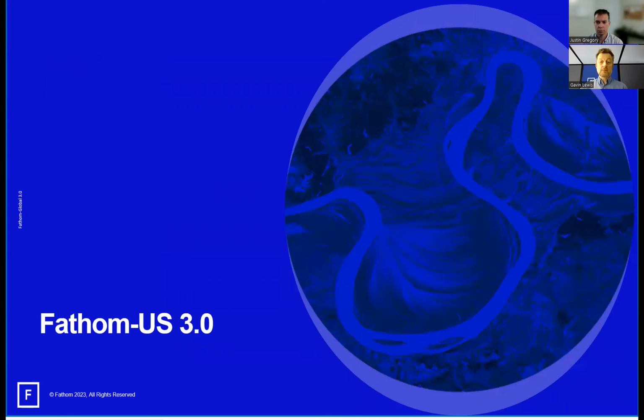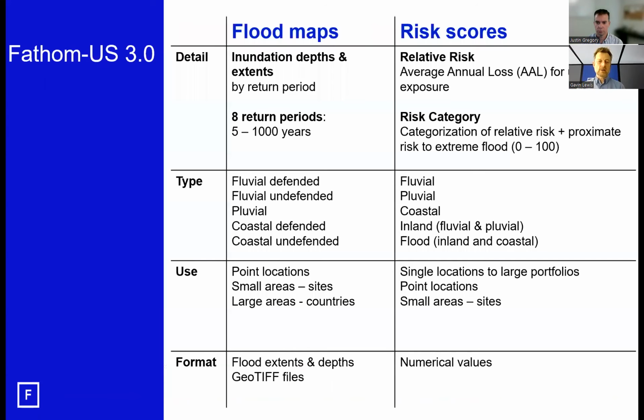So I wanted to talk a little bit more about our new US data. We have two varieties of data. We have the flood maps with our depths and extents of flooding for the different subperils of fluvial, both defended and undefended, and the coastal, again, defended and undefended views, as well as the pluvial data. We have 8 return periods, and we provide that data in GeoTIFF format.